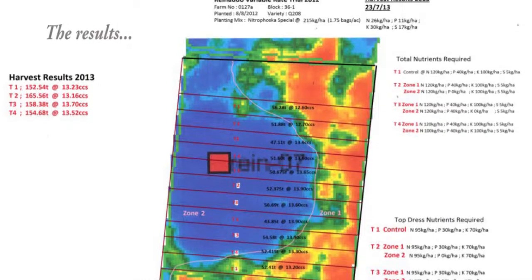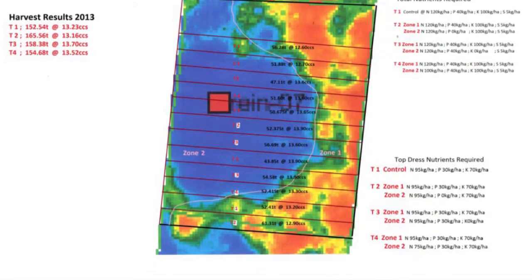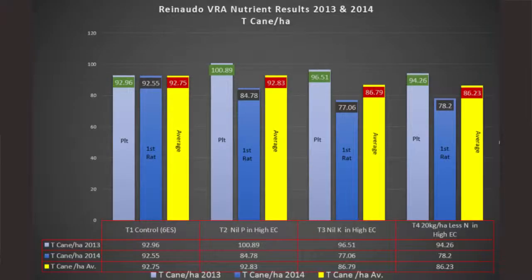On the map in front of you, you can see the 2 zones, zone 1 and zone 2. They align very well with the EC map, so that's what we used to develop the 2 zones. With the soil sampling in the 2 zones, we came up with recommendations for N, P, K and S based on 6 easy steps, and we applied those to the 2 zones. So we had 4 treatments in the trial. Each treatment had 1 nutrient reduced or taken out for each of those areas, so that we didn't have complications of 2 nutrients and not knowing which one affected each. So we had 4 treatments and three replicates of each treatment.